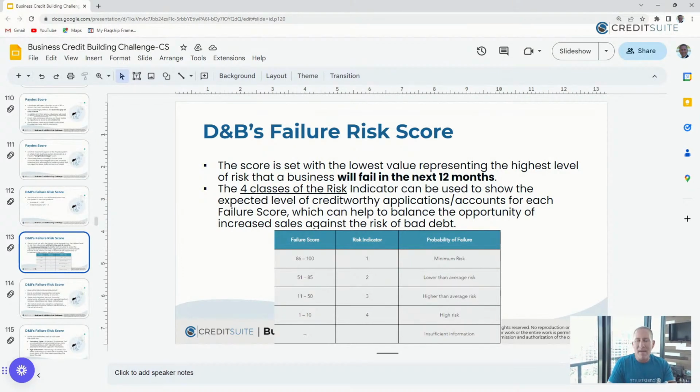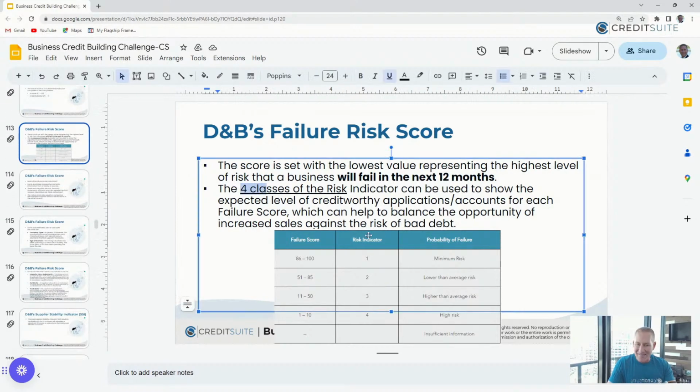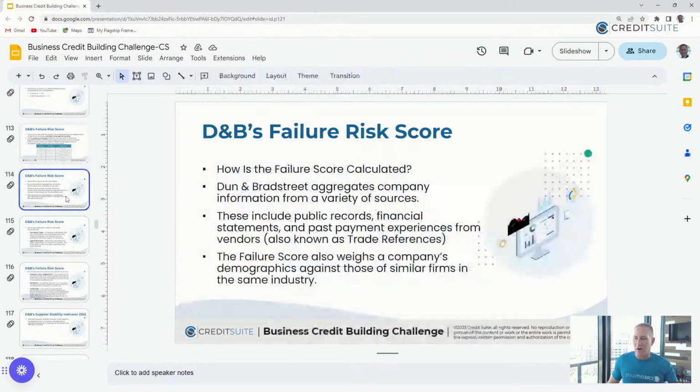So you don't ever want to try to memorize all of this stuff because these scores are very complicated. A lot of them, like D&B's risk score, have classes, a risk class, and then they also have the actual score. So these are some things that you may see on your actual credit reports when you look at them, right? And so how is this calculated? This is exactly from D&B.